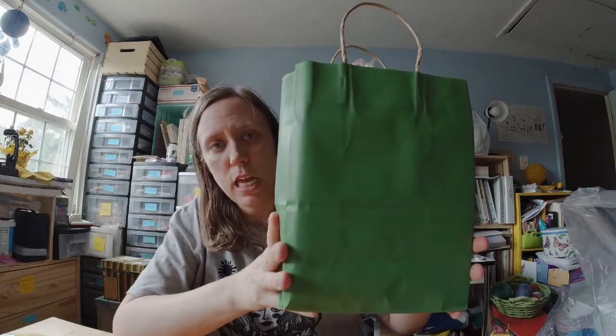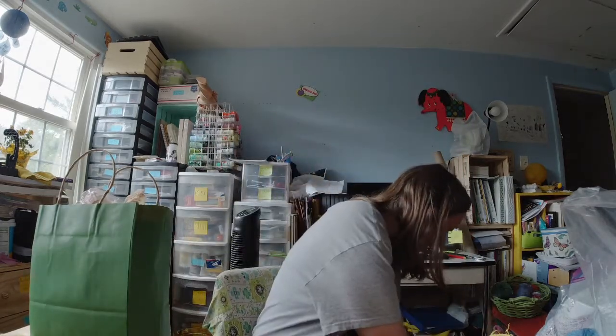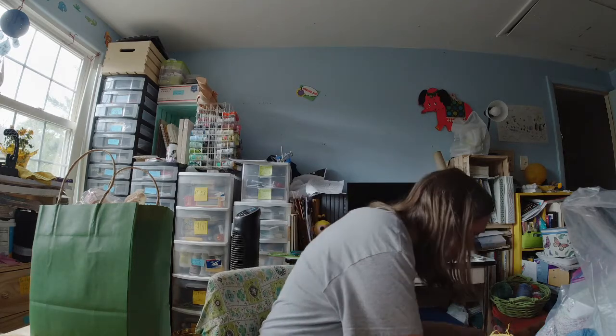Okay, so this is the $10 bag size from their front of the store fill-a-bag section. And I also got one of their $5 fill-a-bags, so I can show you that as well. The reason I did both, they were so amazing. So my green bag here was mostly full.